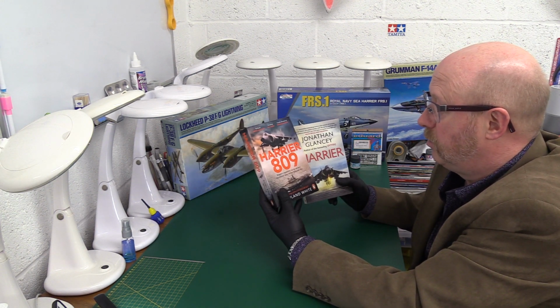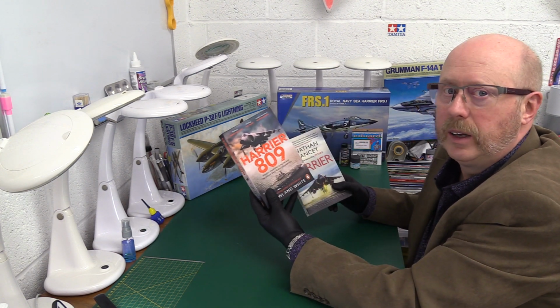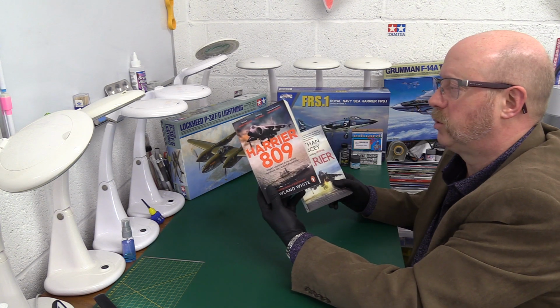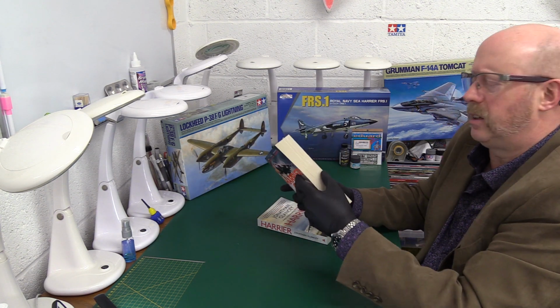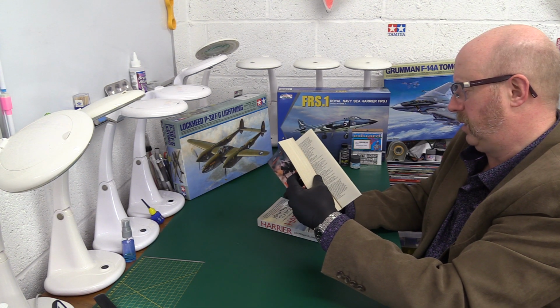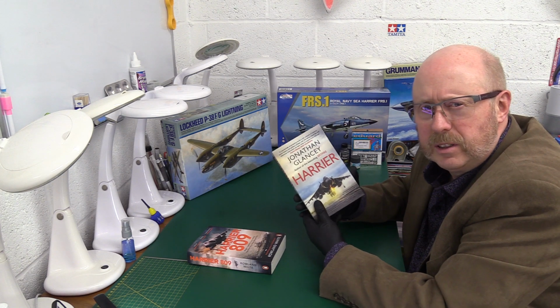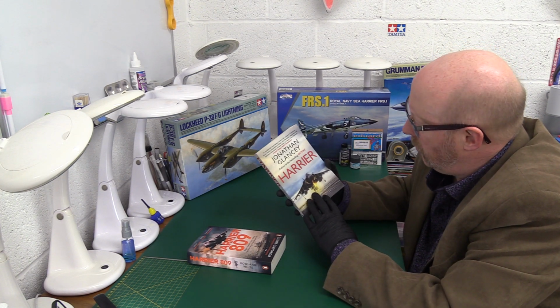This is the Roland White, the general Falklands War Harrier-encompassing book, which is quite a thick one. How many pages has it got? It's quite 400 or 500, I think. Yeah, nearly 500 pages almost. I've also got this one. It's a slightly older book from 2013.